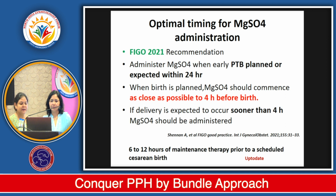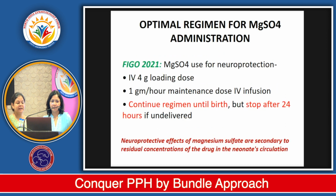And a very important line which we came across while going through UpToDate, they say 6 to 12 hours of maintenance therapy prior to a scheduled preterm cesarean birth will be helpful in preventing cerebral palsy. So there is now this controversy, 4 or 6 to 12. Anyway, you can give it for 24 hours also if required, so you can decide.